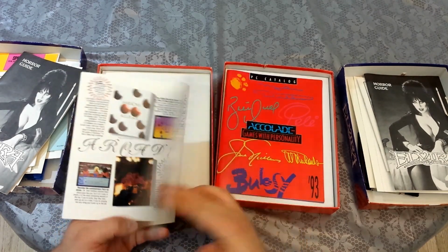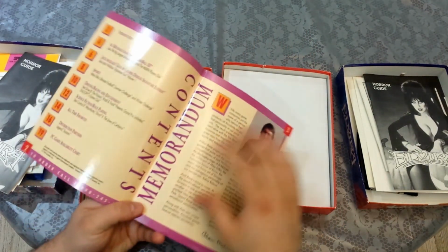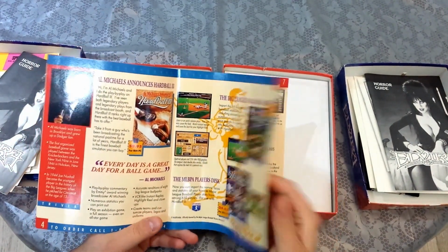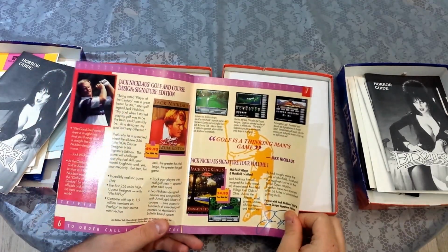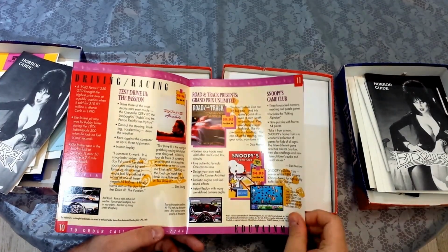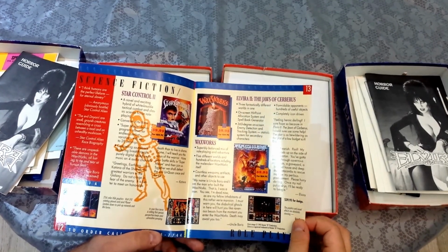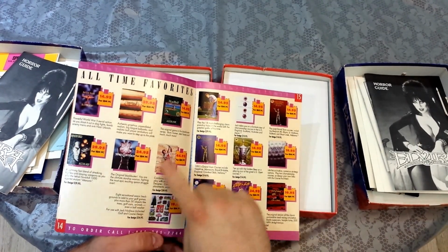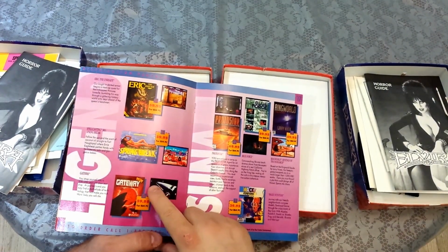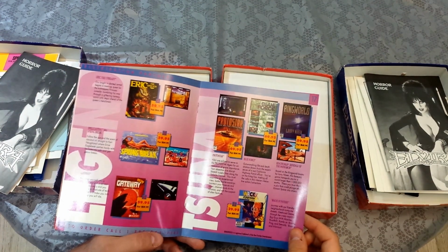That's the 1991 one. The 1993 one, we have a few more things, smaller basically. Hardball 3, with Al Michaels featured. Another Jack Nicklaus game. Mike Ditka Football. Test Drive 3. Star Control 2 this time. Elvira 2. Waxworks. And then all the older games get like a very small picture here. Interestingly enough, they're also marketing Legend titles and Tsunami titles. I guess they had some kind of licensing agreement with them.